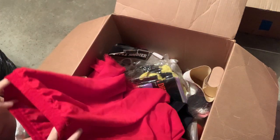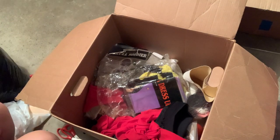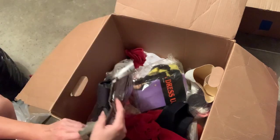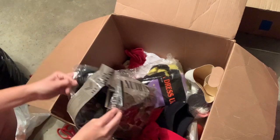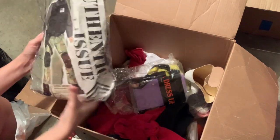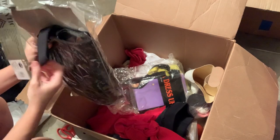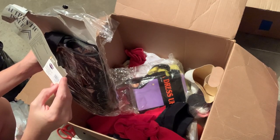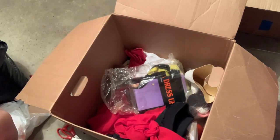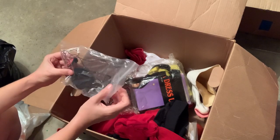What is that? It looks like just a red skirt that maybe somebody used as a costume. Skull Soldier. I don't know if it's ever been worn. Fun World. Let me find a date. I don't see a date. I don't know. I'll check that out. I might be able to sell that. We have some... I have no idea what that is.